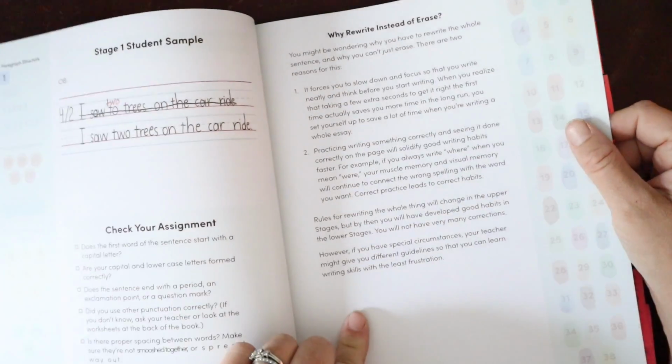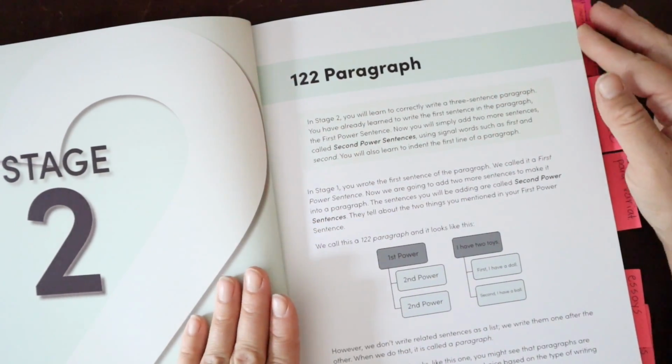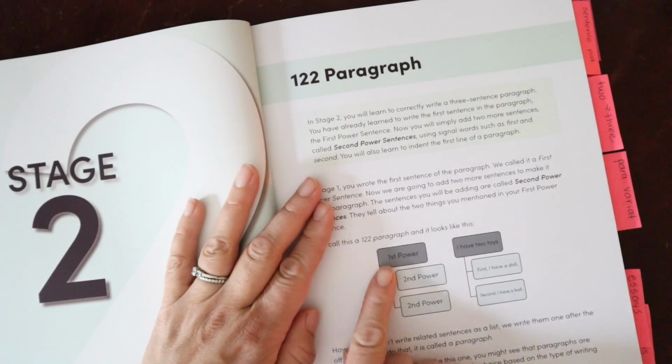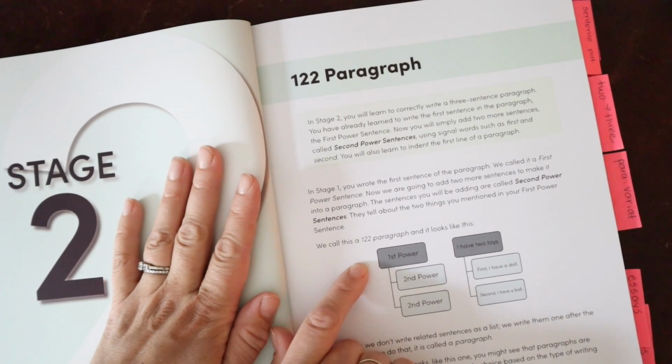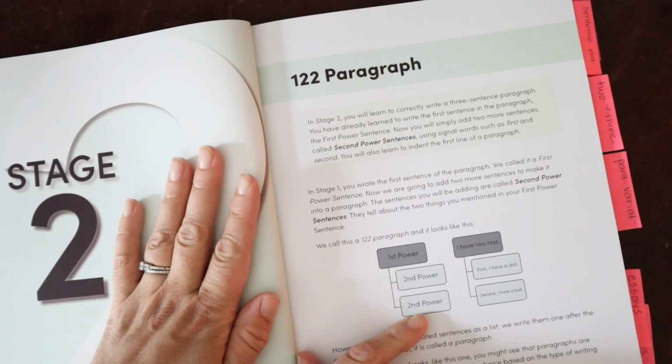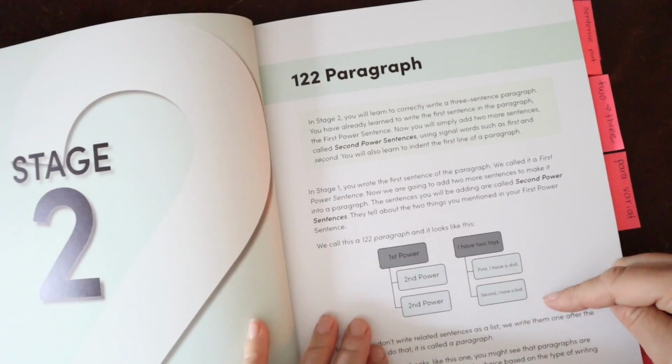Why rewrite instead of erase? And then we move into the 1-2-2 paragraph for stage 2. We're talking a little bit about outlining here, what this looks like. So we have our first power, that's like our topic sentence, and then 2 supporting sentences. For example, I have 2 toys. First, I have a doll. Second, I have a ball.